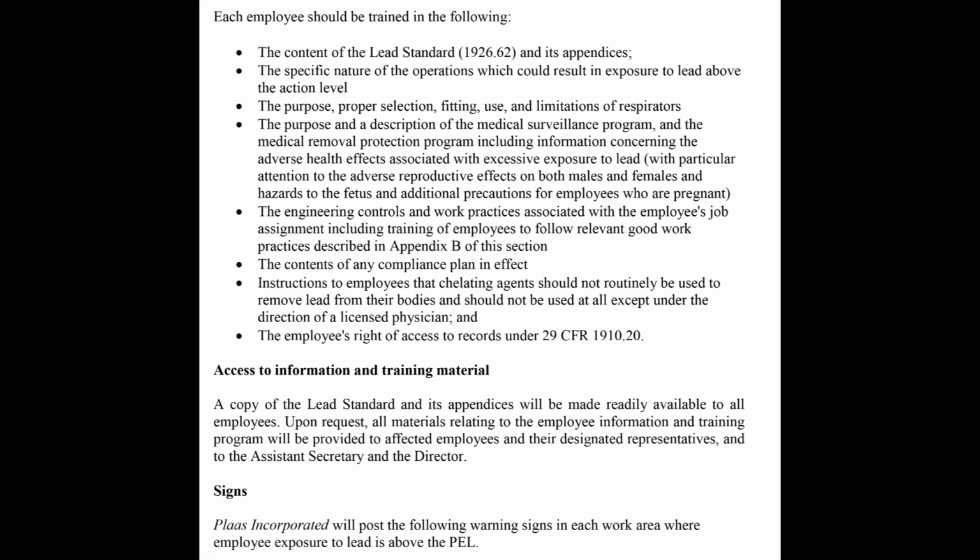The contents of any compliance plan in effect. Instructions to employees that chelating agents should not routinely be used to remove lead from their bodies and should not be used at all except under the direction of a licensed physician, and the employee's right of access to records under 29 CFR 1910.20. Access to information and training material.